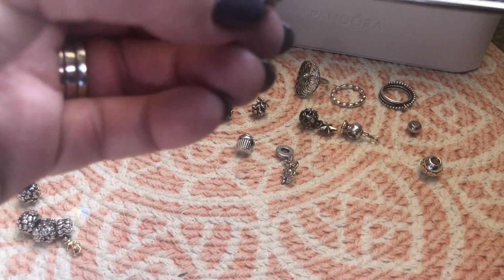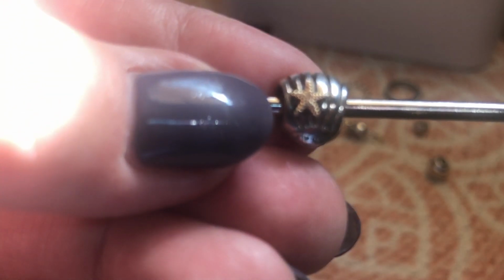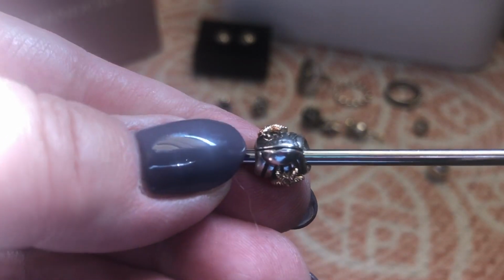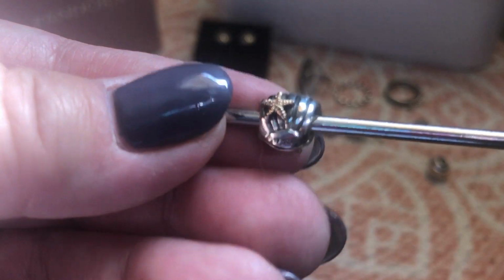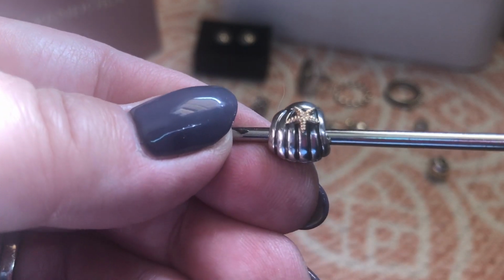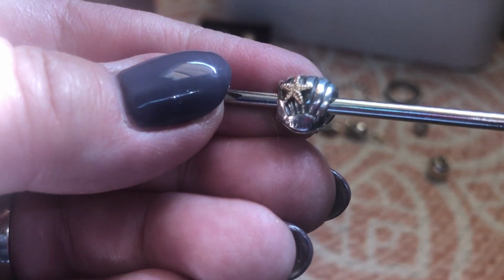Okay, and let's see, the next one is the Seashell, and it has a pretty little starfish, 14 karat gold. And I think they captured the texture of the starfish perfectly. You can see there's like little ribbings on that, and also on the seashell as well.